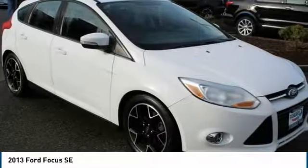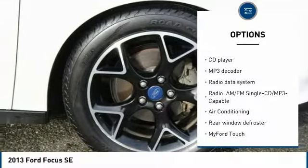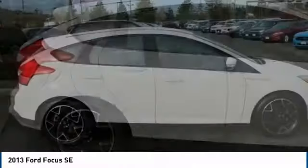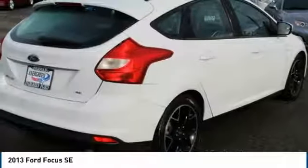Here are some of this vehicle's great options: traction control, heated seats, dual airbags, Bluetooth, air conditioning, power steering, alloy wheels, floor mats, AM/FM CD MP3 radio, compass. Come take a test drive today.